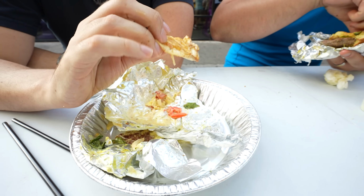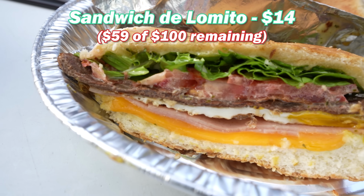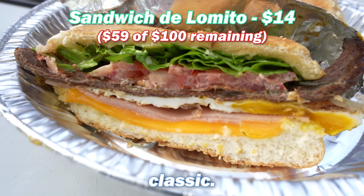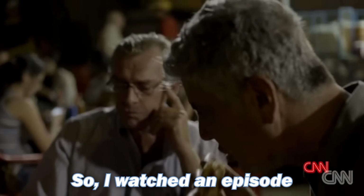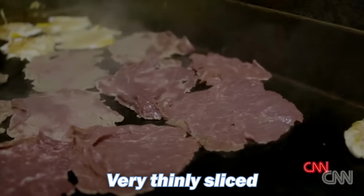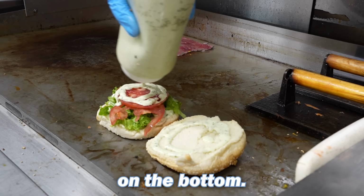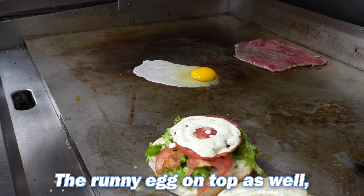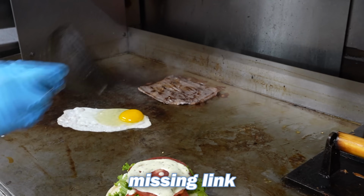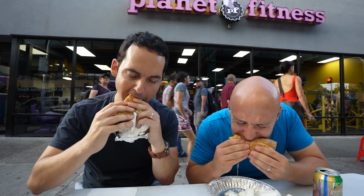You whacked this already? I thought I ate fast, wow. All right, sandwich de lomito, the steak sandwich, and this is the Paraguayan classic. Yeah, from Paraguay. So I was watching an episode of Anthony Bourdain. He ate this very late night after drinking. Very thinly sliced steak with egg, ham, cheese, and bun is pressed on the bottom. The runny egg on top as well, which I think is the missing link on any good sandwich. All right, let's rock, let's try it.